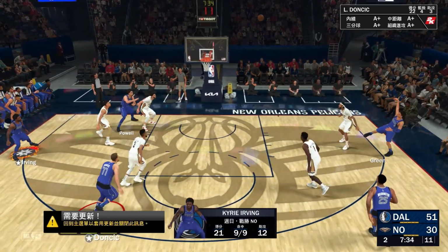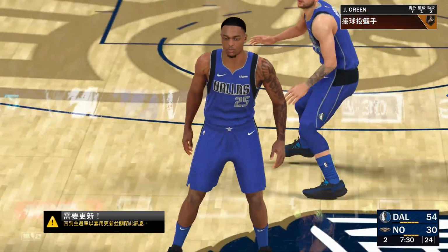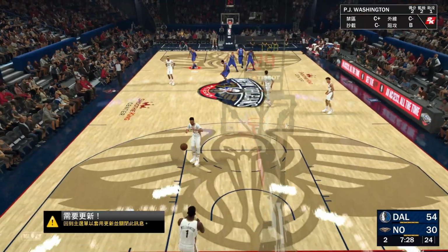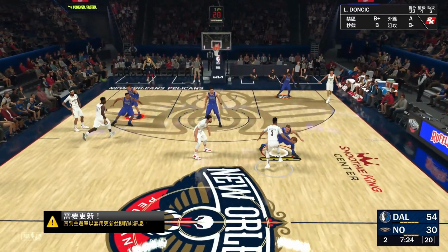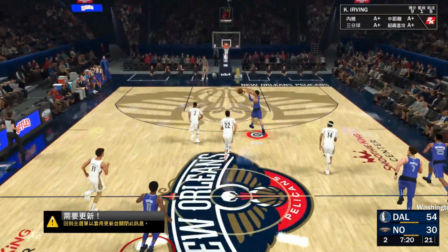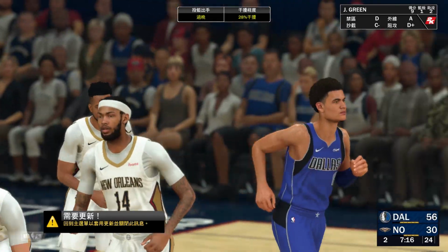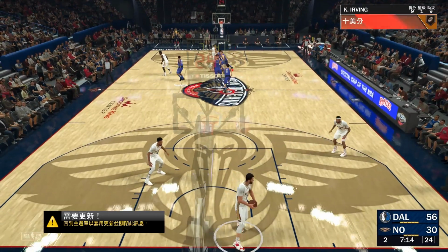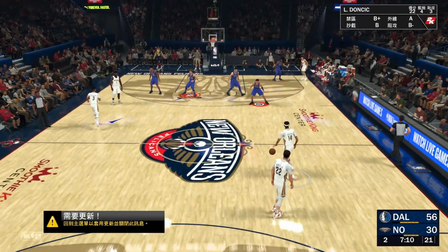There's Green with the 3. Hands up from downtown. Green's got 7. Coming off a scoreless first quarter, he's found a little rhythm here. Doncic with the steal. Finished off the break. Green's got 9 points in the quarter. I will say this about his shooting stroke. It's pure when he's got it going. Perfect so far this quarter.